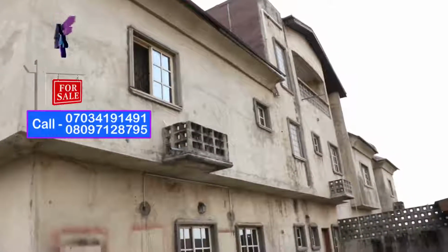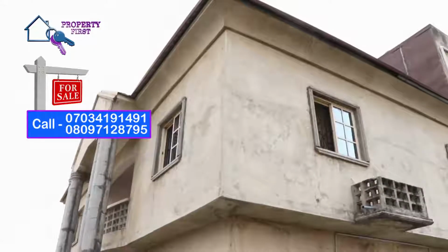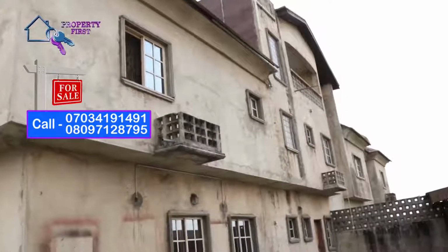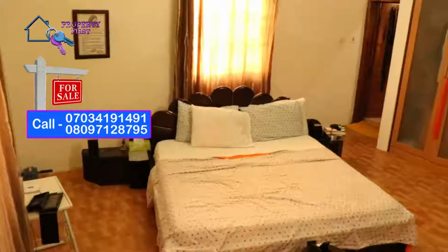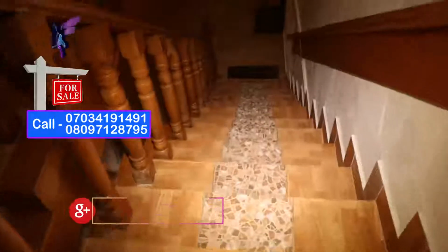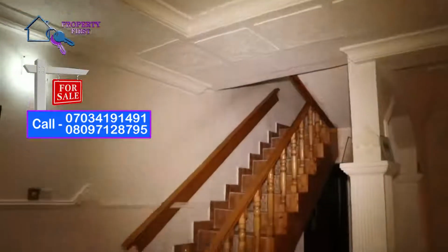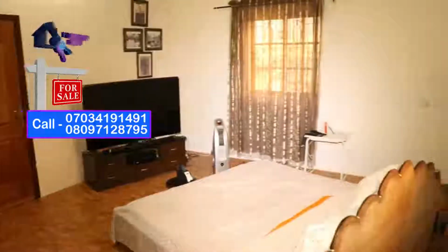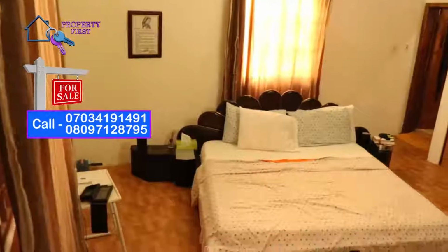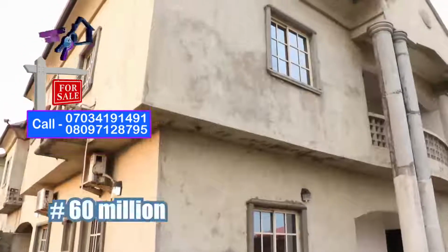Now we'll be taking you to an 800 square meter land in Alpha Beach containing the following: purpose-built 5-bedroom semi-detached duplex plus 2-bedroom penthouse, all rooms en suite with the following features: large living rooms upstairs and downstairs with wooden finishing floors, tiles in the living rooms, dining rooms and stairways right up to the first floor and master bedroom. Attached boys quarters, very light bedrooms and a guardhouse. The asking price for this property is 60 million naira.